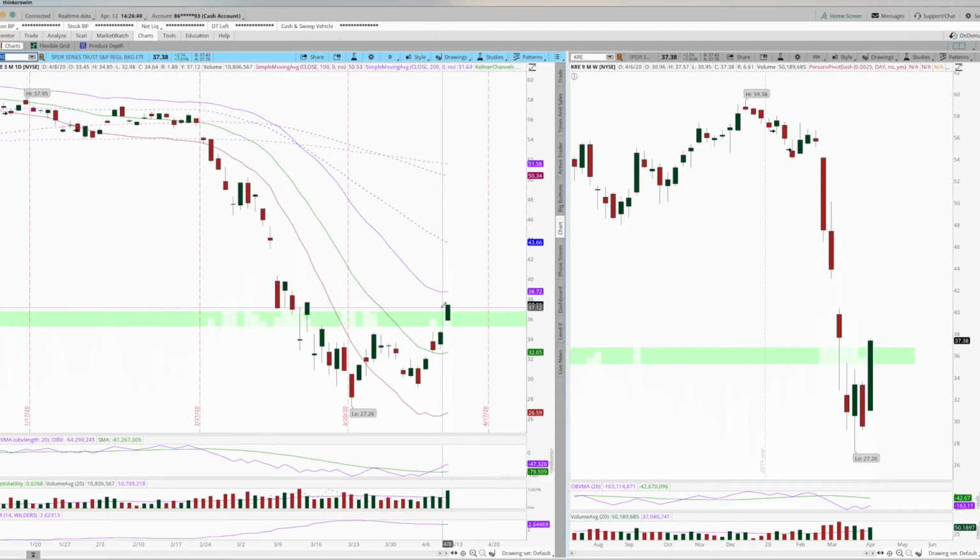So the regional banks, nice little push move, little breakout move, good volume, strong. Looks pretty bullish over here on the weekly. What am I going to expect? I'm going to expect to pull back into here and start taking some long positions.